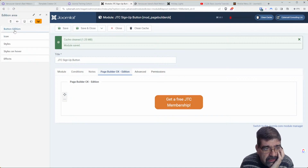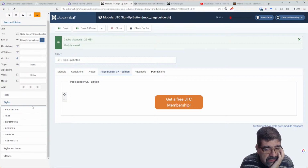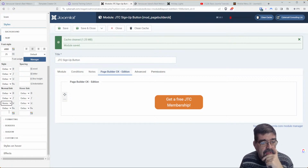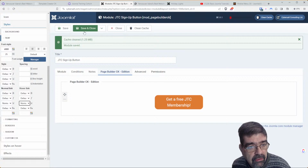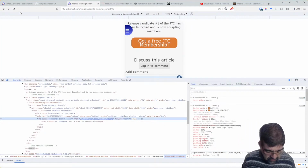So I'll go here, button addition, link, styles, text, normal link, normal. I don't want it underlined. And when you hover, I don't want it. I just want it normal. So let's save this. Control Shift R.